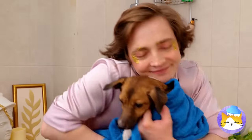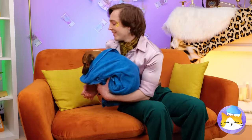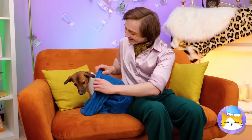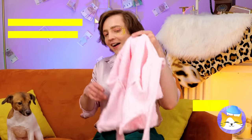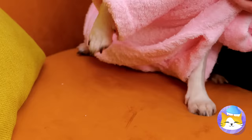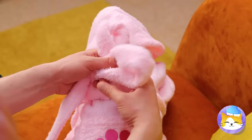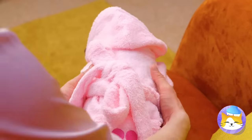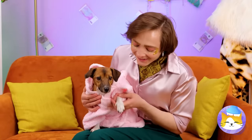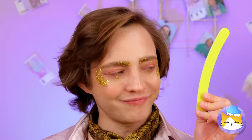Good thing. Otherwise, he'd be shaking the water off, and we wouldn't get this tender moment. Wow, he must be clean to be on the furniture. And now he gets his own wardrobe, too. Huh, a little big, but maybe he'll grow into it. Oh, wow, look at those nails. We need a manicure, stat.